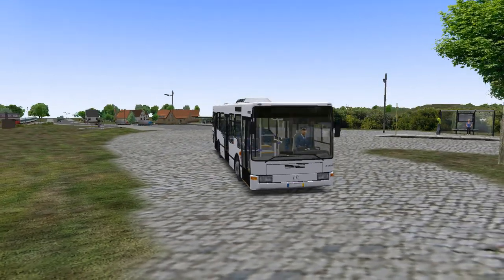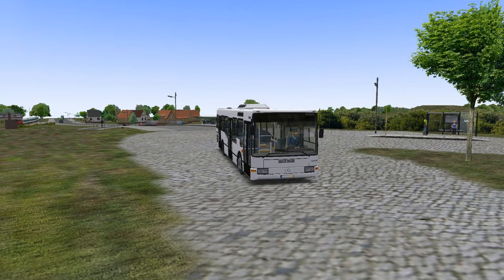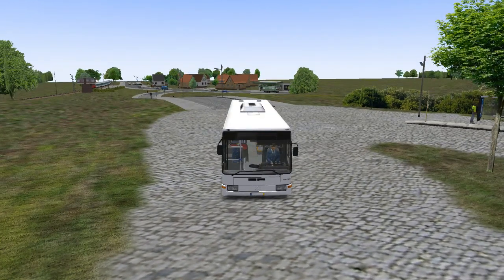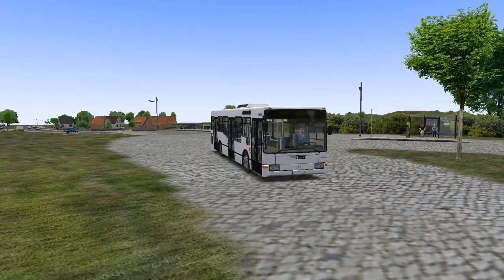But anyway, we're on the Grundorf route. This runs between Bauernhof and Krankenhaus. And there's a train down there. Anyway, we're driving between the two towns.